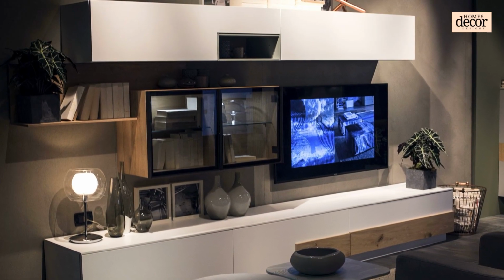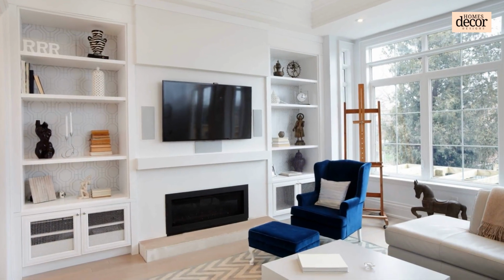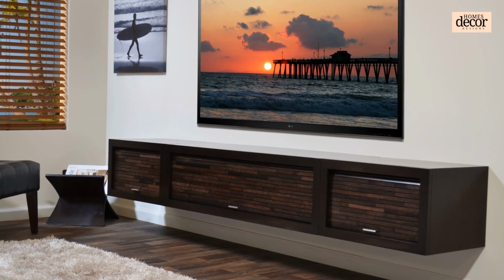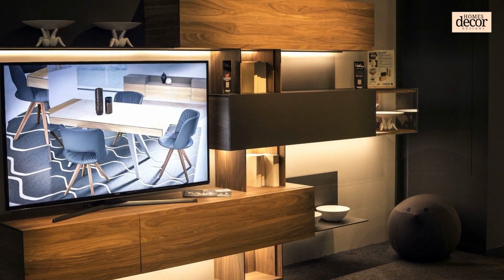9. Glass Act, a cabinet with glass shelves and doors, showcasing your favorite books, artwork, or decorative objects. 10. LED Luminary, a cabinet with integrated LED lighting, adding a touch of ambience and highlighting your prized possessions.